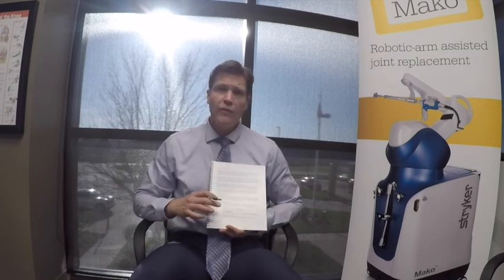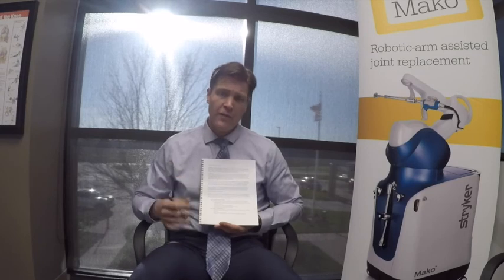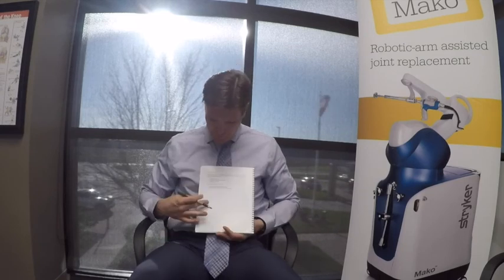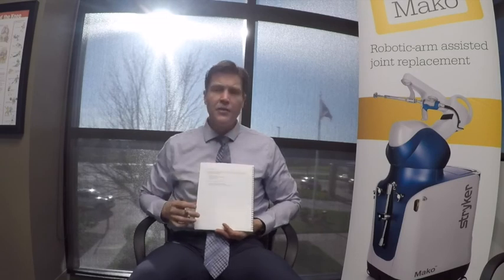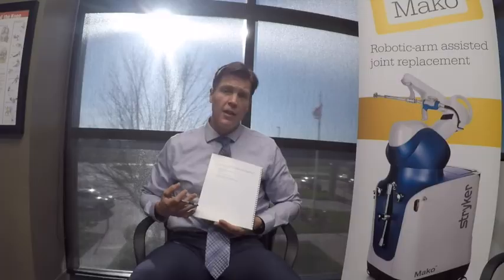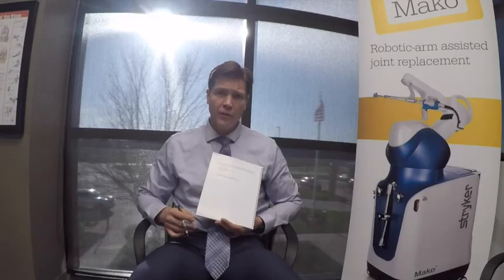Now, how to prevent it? Again, move frequently. And number two, take the medications that we went through previously, either the aspirin or the Eliquis, to help prevent blood clots. And again, pulmonary embolus is prevented the same way that we prevent the DVT. That is where the DVT blood clot can break off and go to the lungs. Take the medications and move frequently.